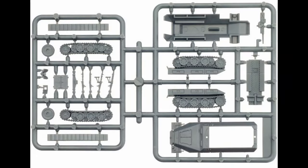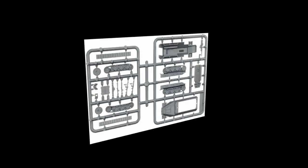Low parts count, thin sprue gates. We say the same things about just about all of their kits. It's a good kit, you can tell. All right, next up then, 251s. And we get a lot of these. I've got 5, and I've got another 4 here. Are these the same? Identical. So we've got 9 of them in here.